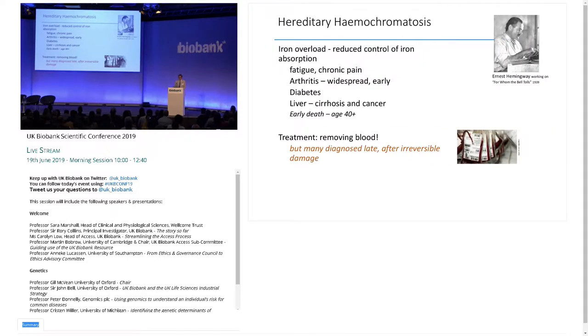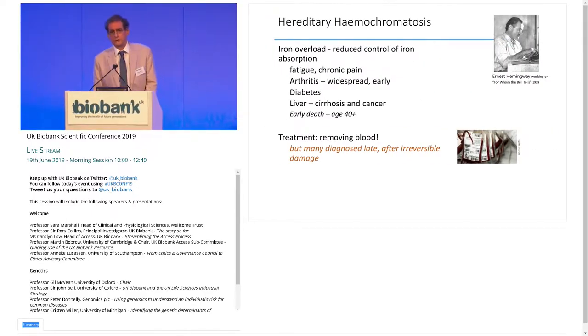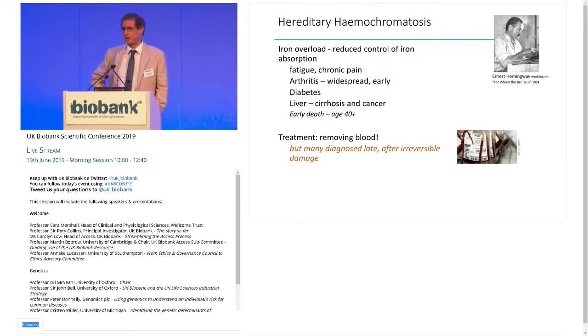Haemochromatosis is a condition characterized by iron overload with iron deposition in many of the major organs of the body. It's due to mutations which damage the control of iron absorption from the gut, resulting in a very slow accumulation of excess iron. It presents clinically with severe fatigue, chronic pain, arthritis, which often starts early and becomes widespread, diabetes, liver disease, which can progress to cirrhosis and liver cancer.